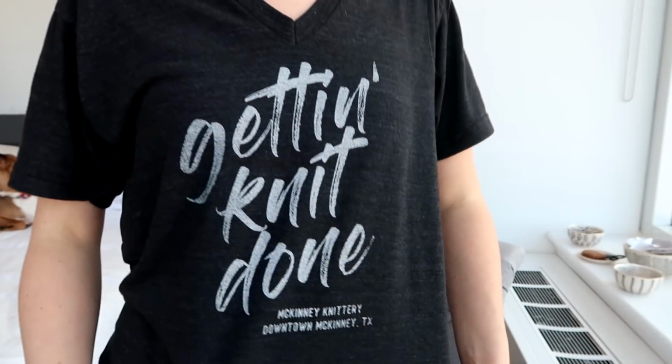I think the apartment building keeps the hallways heated and the main areas heated, and so it makes our apartment warm enough where we don't need any heat, and I don't want to wear a sweater right now. But I am wearing a McKinney Knittery Getting Knit Done V-neck t-shirt. I think my uniform right now is still Costco joggers, knitting t-shirts, and occasionally a sweater. If I go somewhere, then I might wear some proper clothes, but because I work from home, this is what I pretty much wear every single day.